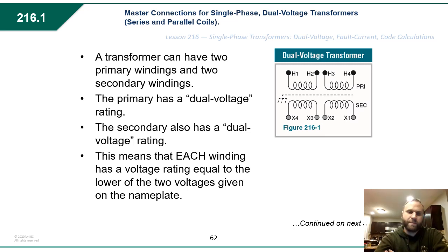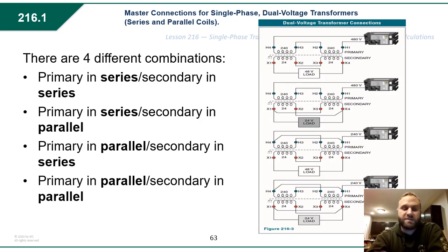Again, for just a brief review, a transformer can have two primary windings, and it can even have two secondary windings. Whatever that transformer is rated, whether it be 120/240, each winding in that rating, let's say it was the secondary, was rated 120/240, each individual winding, X4 to X3, would be rated up to the lower of the two voltages given to us. It would be only rated to handle that smaller voltage. And if we wanted to receive the higher voltage that the transformer was rated for, we would simply need to connect it in series versus parallel.